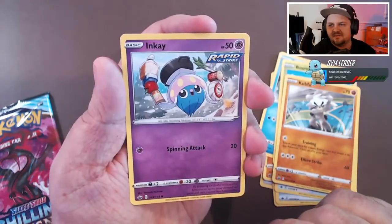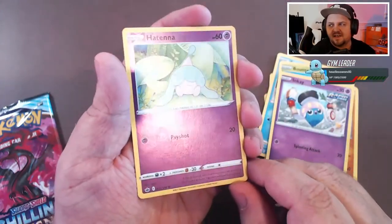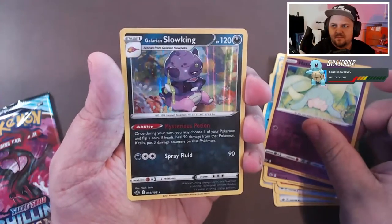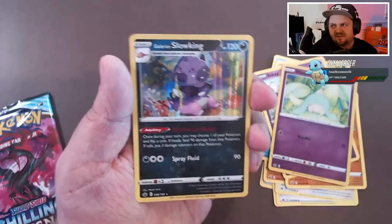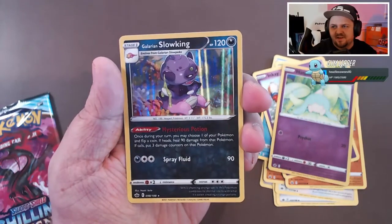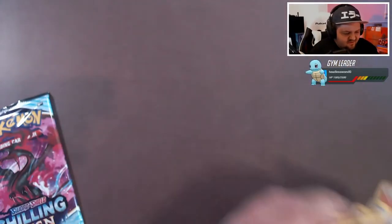We got Inkay with a lot of food cooking up a storm. We got a reverse holo Hatenna. Looks great. And oh, we got a holographic Galarian Slowking. I did like that for Galarian Slowking, it's still him wearing the shell like a crown, but instead it goes over his eyes and the eyes of the shell become his eyes. That was cool. I thought it was quite interesting.